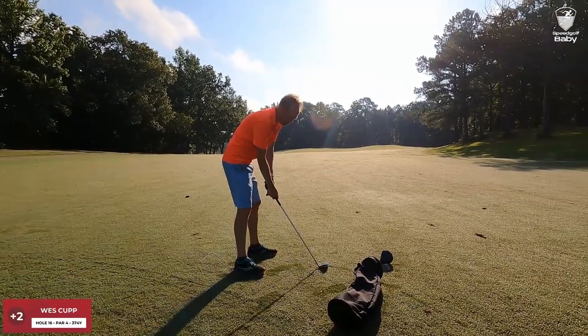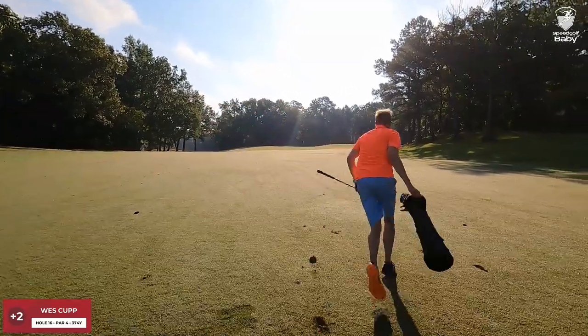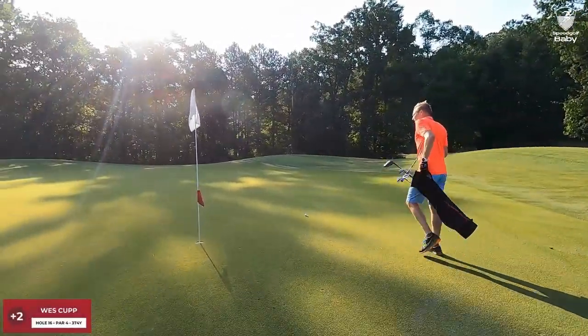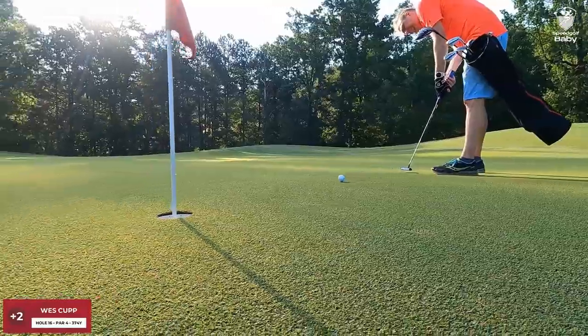Oh yeah, extra points if you hit him. It's such an abbreviated follow through, but it's so consistent with it. Look at that. It's amazing. It's an excellent birdie look for Wes here. He can put himself in the driver's seat for this tournament.